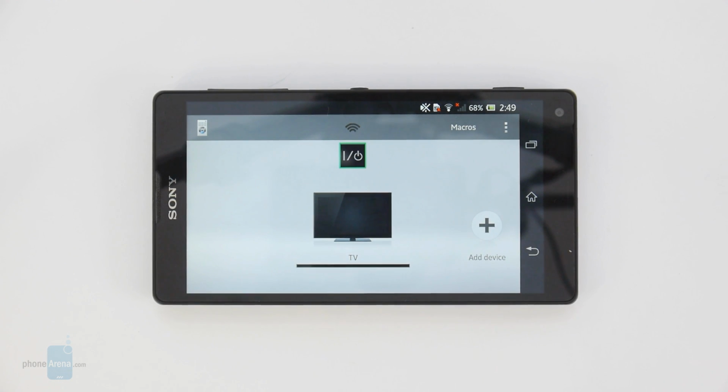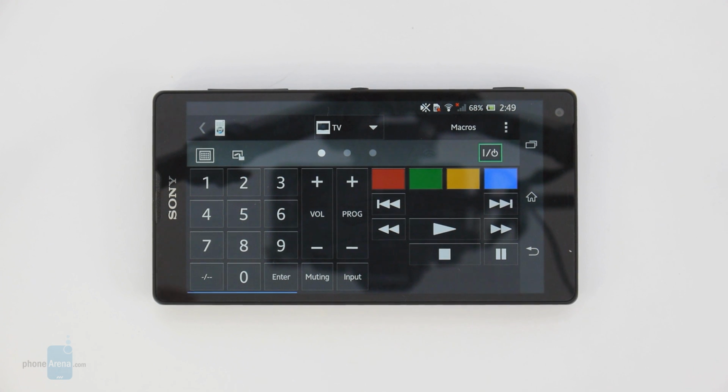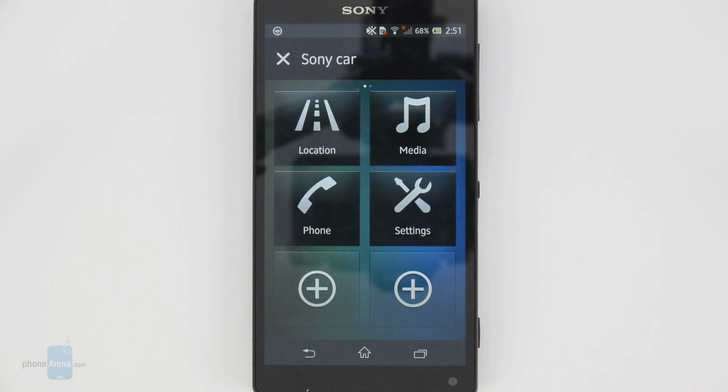Since the Sony Xperia ZL comes with a built-in infrared blaster, you can use it to control your TV or home theater system. This is done with the remote control application. We gave it a try and we were pleased with how easy to use and set up this application is. And Sony Car is the application you'll need if you ever intend to use the Xperia ZL while driving, even though you probably shouldn't.